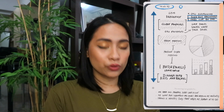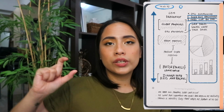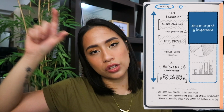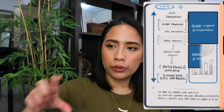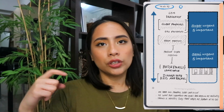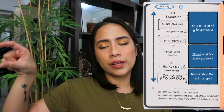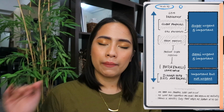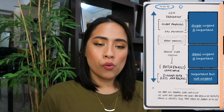And I like that there's a really big space because I can really prioritize. So the top part, I will put there my top priorities, very urgent things to do. And then at the bottom, I put there, you know, important but not urgent things to do. And then sometimes in the middle would be semi-urgent and semi-important things to do. So I'm kind of able to categorize what's important here.